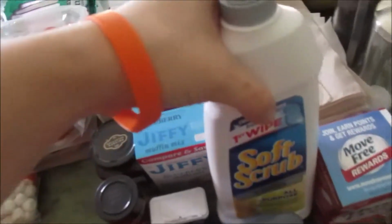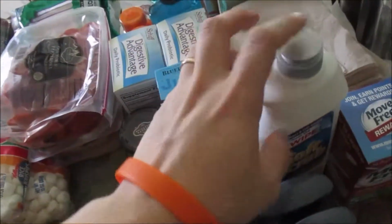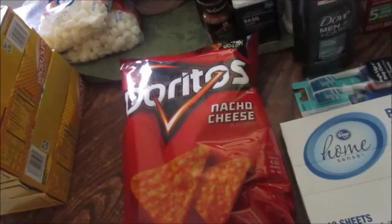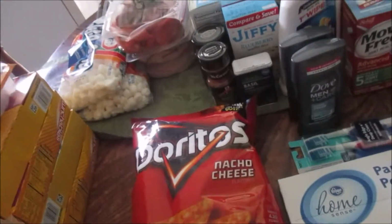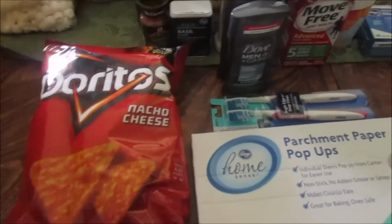We needed soft scrub to be able to clean the new stove that we got. We recently had to replace our stove that stopped working. The other one did.